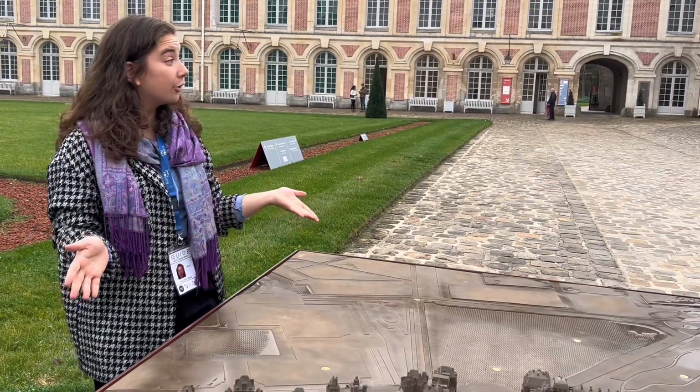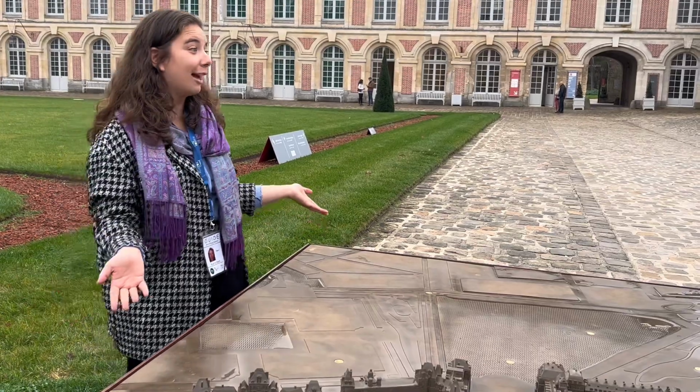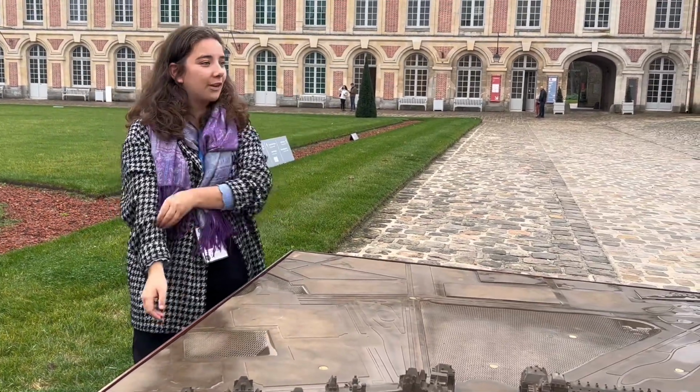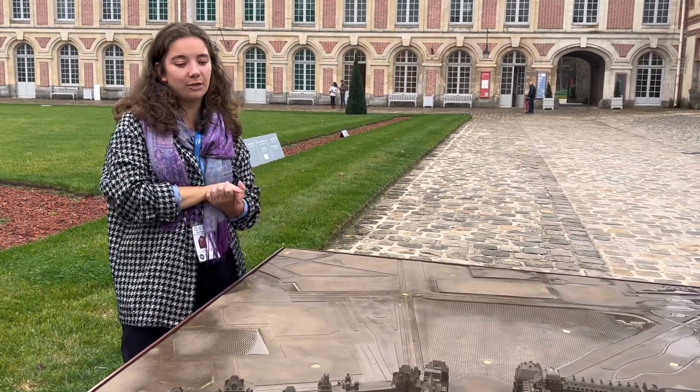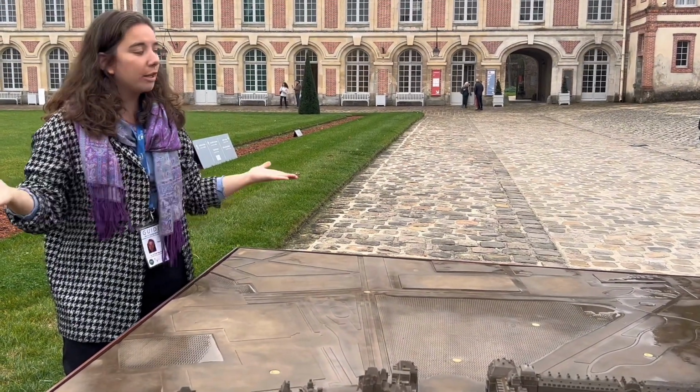But important: Marie Antoinette's first sight of a royal castle was here in Fontainebleau, actually, before she headed towards Versailles to get married to Louis XVI, at the time Prince of France. We have the French Revolution.